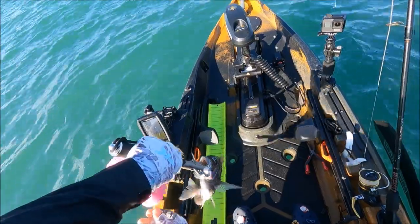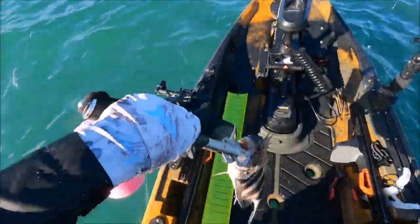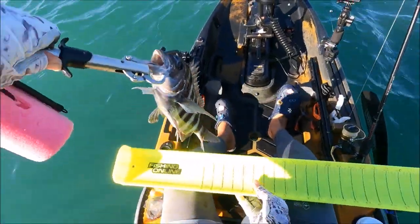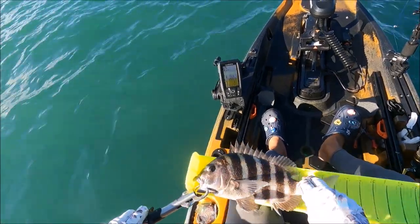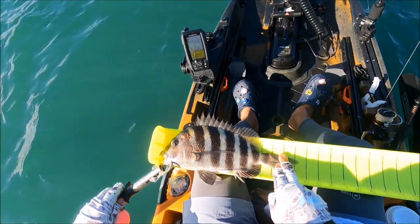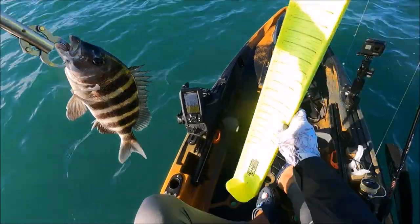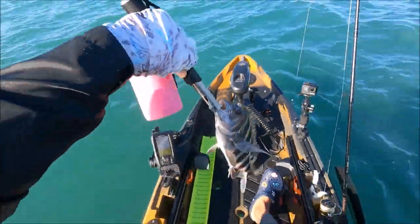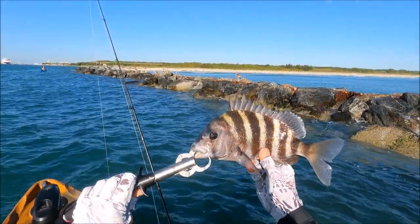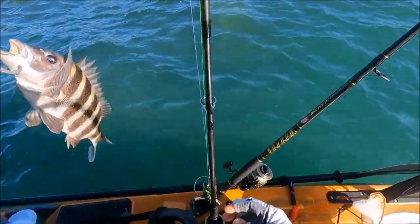That looks like another keeper to me. We'll measure it. That looks like 13. Let's see what it is. All right, we have, yep, actually 13 and a half pinch tail. Beautiful, 13 and a half. All right, they're getting bigger and bigger. Here you go, guys. It goes into my cooler. Beautiful sheepshead. Keeper, sheeper, keeper, sheeper.